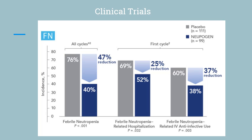111 of the randomly selected patients received the placebo and 99 patients received Neupogen during the study. The primary endpoint of the study was the development of fever with signs of infection across the study duration. Secondary endpoints included use of antibiotics and duration of hospitalization.